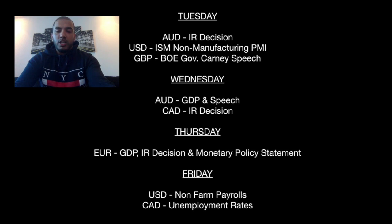We've also got the interest rate decision. Now the consensus is that this will remain the same, and this is coming out of Canada. And then the next day, on Thursday, we've got another interest rate decision, GDP data, and an MP statement coming out of Europe. So that's going to be especially important for all the Euro pairs that we'll be trading.